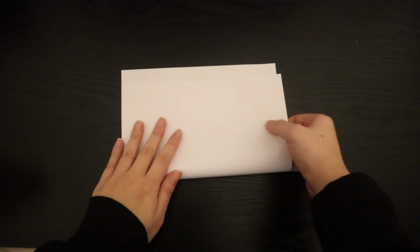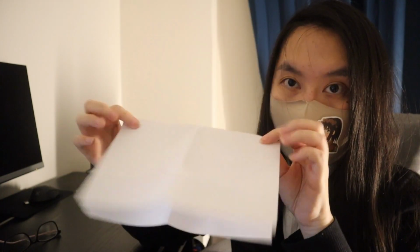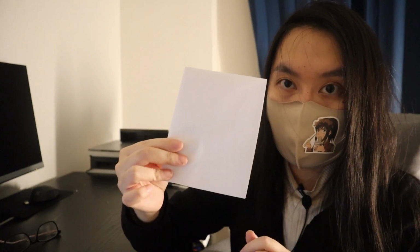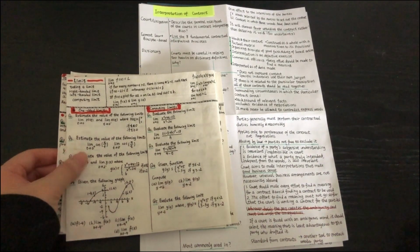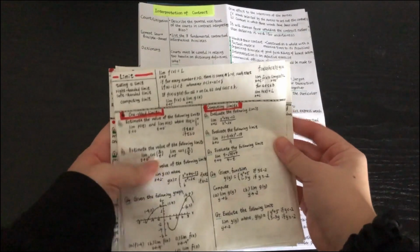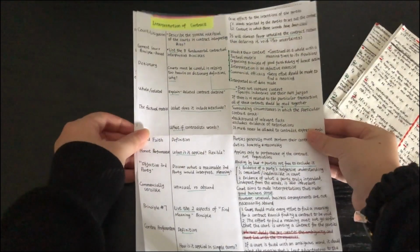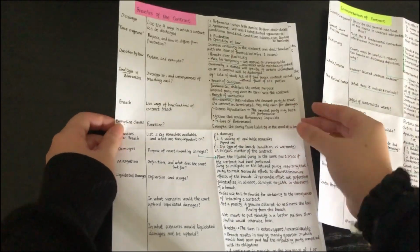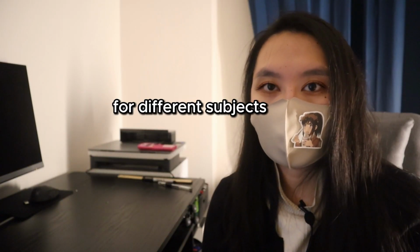We just need to fold it horizontally and vertically so it divides into 4 areas, similar to how napkins are folded. So I've been using a mix of the two throughout uni. For example, these are some of my notes for math, calculus, GMAT math, etc. And these A4 paper are my notes for my business law class. Let's demonstrate how to use them to take notes for different subjects.